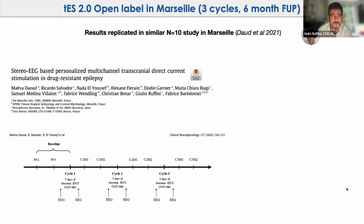Next one, please. We have currently replicated and extended the study at Marseille with my colleague, the PI Fabrice Bartolomé. This is a similar study, again open label, with 10 patients. This time we did 3 cycles of the treatment. So we basically had one week of treatment in which 2 sessions were delivered during the same day, and then a follow-up of 3 months, and this was repeated 3 times.